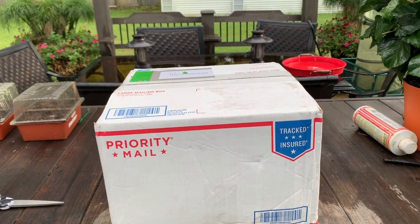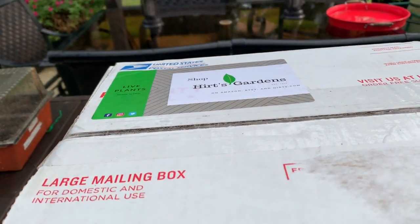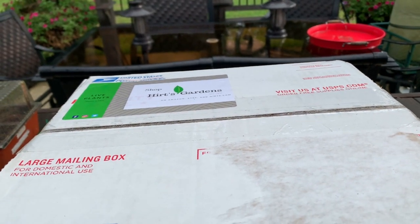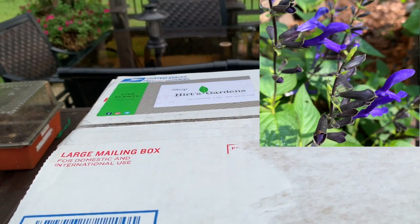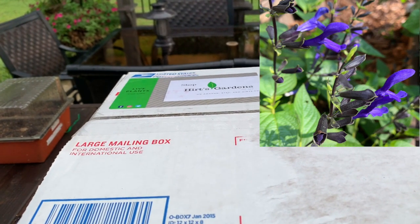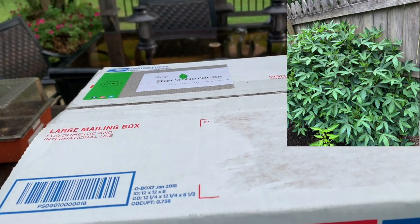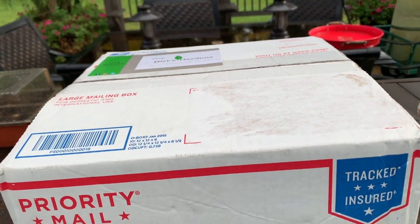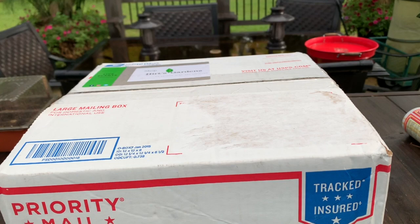Now, what prompted me to order from Hertz Garden, and I think they're out of Ohio, is I had got from a plant sale when we went to Brook Green Gardens in South Carolina, I got the black and blue salvia, and when I planted my hibiscus that I've also picked up from the plant sale, I didn't realize it would get that big. It said it would not get that big, but what it did was it shadowed out the black and blue salvia, which I loved, and I love the color. And so I had to end up pulling that, and I really wanted to replace it with the same flower.